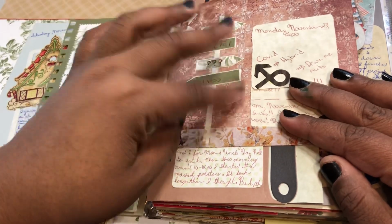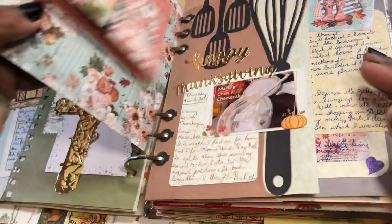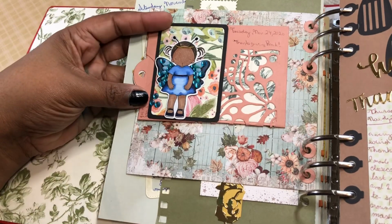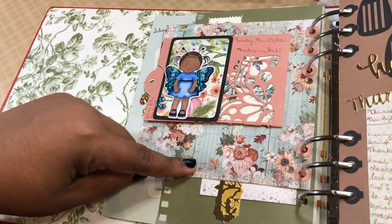Trying to keep up with all of that was crazy. So I had that down there as my journaling piece. And then on the inside, on this page, this is an Elizabeth Crafts pocket die, and so I made the pocket to be a little flap here.